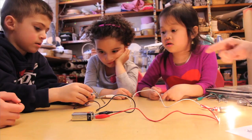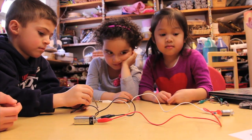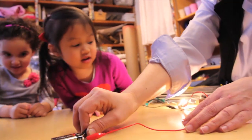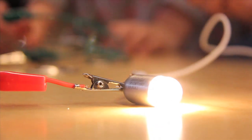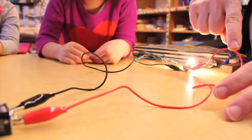My main focus was to get them to understand open and closed circuits. When the circuit is open, then the lights go out. If you open that up and take it off the nail, what's going to happen? Turn off. See, the circuit is open, but when I close it, if the light goes on, that means the circuit is closed. All the energy is going from in here, and it comes all the way through.